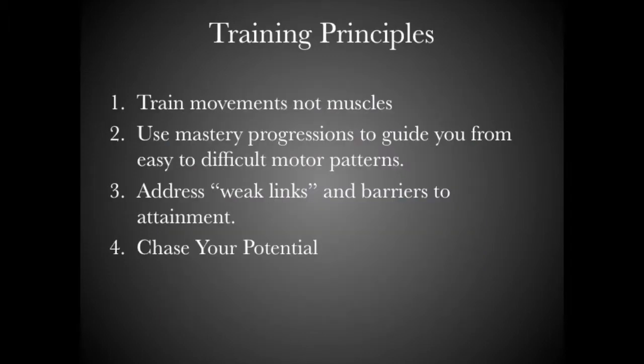When designing your exercise program, there are 4 things to consider. First, train movements, not muscles. Second, use mastery progressions to guide you from easy to difficult motor patterns. Third, address weak links and barriers to attainment. And fourth, chase your potential.